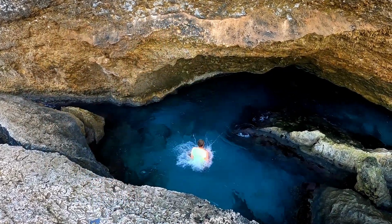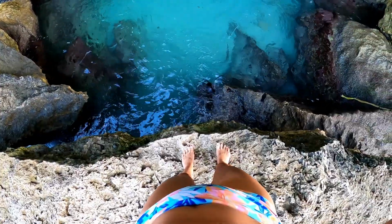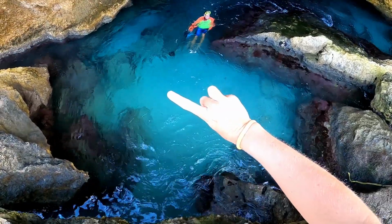We made it to the cave and of course we need our metal detector and snorkel gear. I cannot wait to see what it looks like underwater and what we will find. 3, 2, 1.